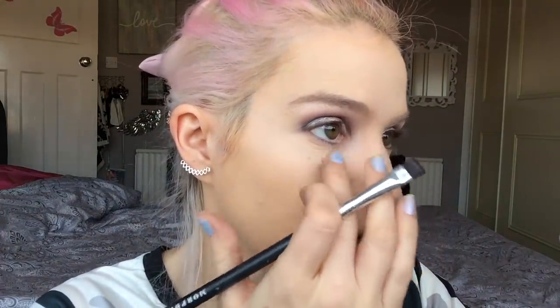Oh my gosh, I've just realised my foundation. What? I didn't blend it round there. Holy vaginas! Oh, holy moly. Moly to the holy. To the holy molies.